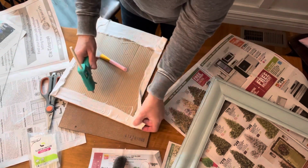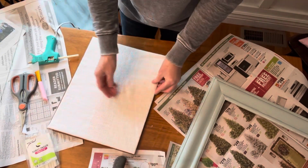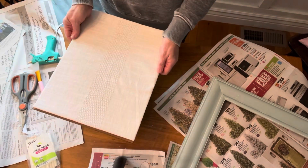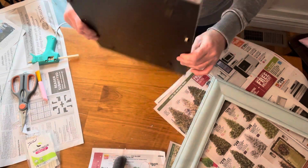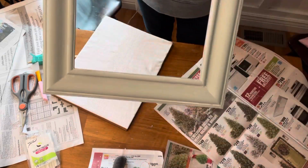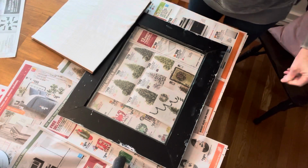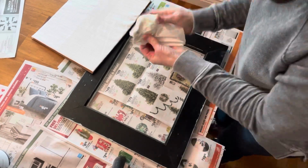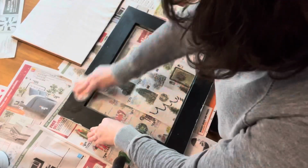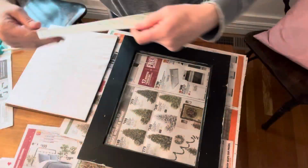Once I have that completely glued all the way around and it is taut enough so that it isn't wrinkled in the front, and trimmed up and everything, then I go ahead and print off of Graphics Fairy a picture that I thought would go very well, one for the season and two for the color of the frame that I have here. I also wanted to clean up the back of the frame a little bit and the glass and all that, just to prepare this while that art is printing.